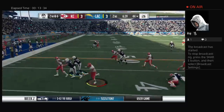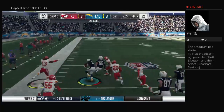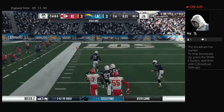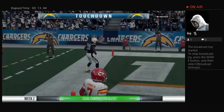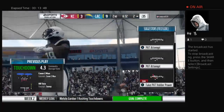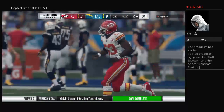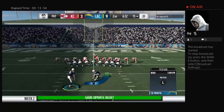On 2nd down, they'll run with Gordon. Oh, he's got some breathing room. Nifty move by Gordon. There goes Melvin Gordon. And all the way in for a Charger touchdown. Melvin Gordon, his first touchdown here of the new campaign. And the Chargers are able to strike for 6.